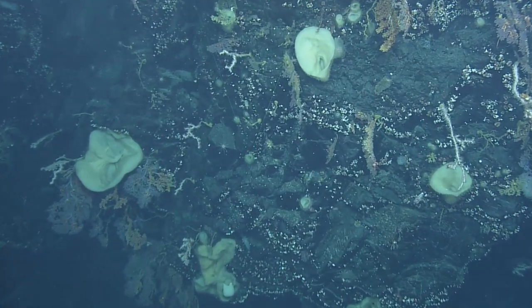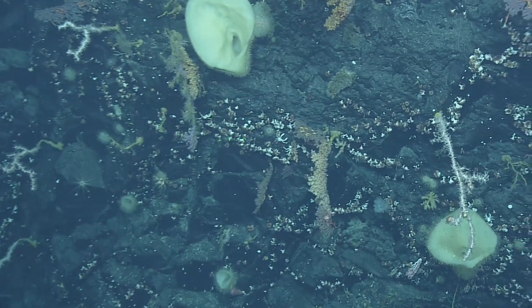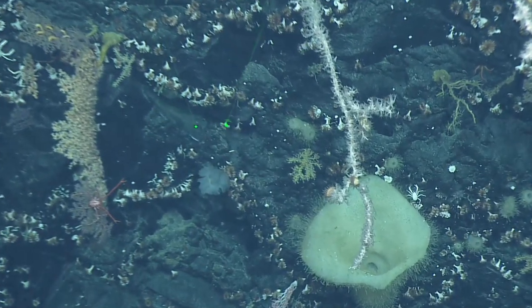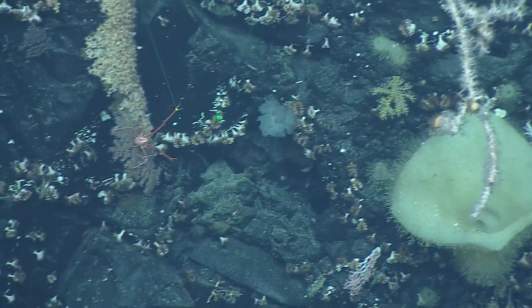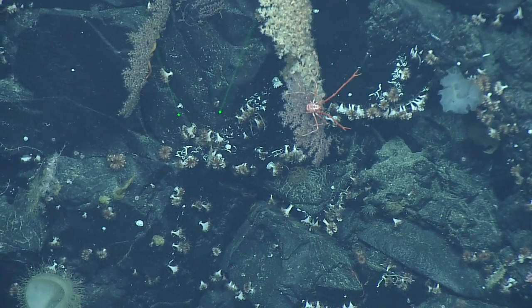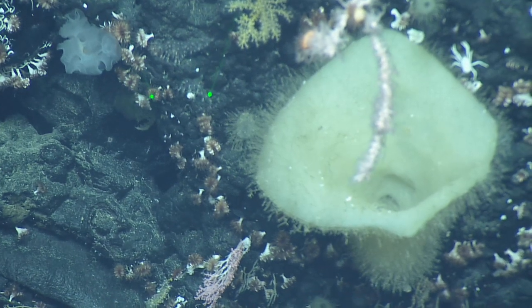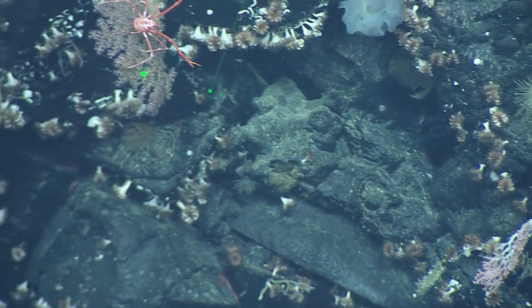Oh wow, it looks like cup corals. I'm not seeing any of the lines that would connect stolonifera. We're looking at the little white, are those crabs or squat lobsters? We've got some squat lobsters in there as well. All those white squat lobsters. Wow, look at all this. Yeah, those do look like cup corals. Good spot. This is incredible. This is amazing. Man, cup coral city.